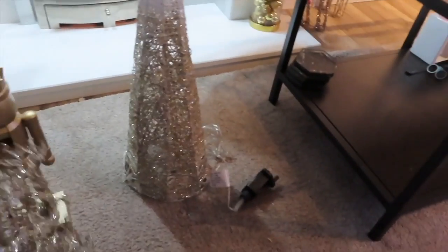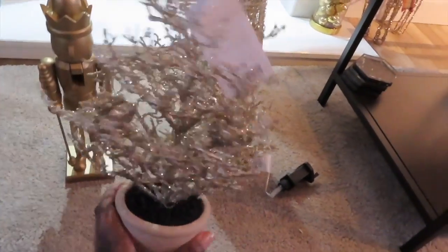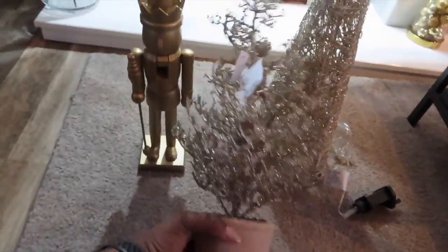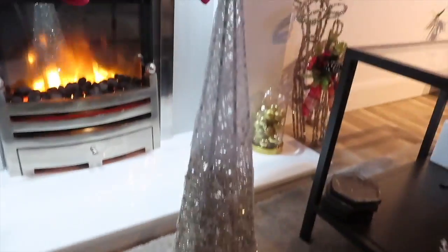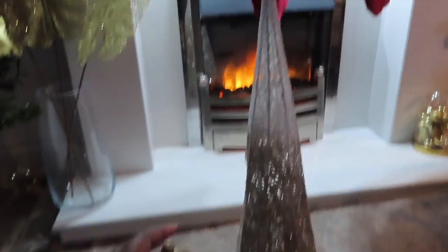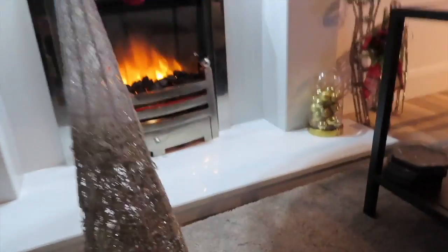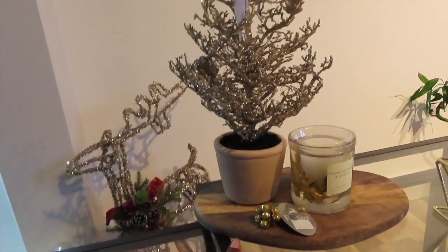Home Sense. So I got this little glittery tree thing that I'm gonna put on the coffee table, and it was £10, which I think is so cute. I got this, which I've got a place on the stairs to go, and this to go with it as well. I can't remember the prices, but I feel like they were both £10 or under, which I love. So this is how it looks on the coffee table. I think I'm just gonna keep it simple.